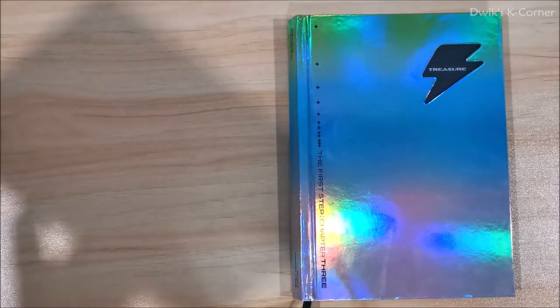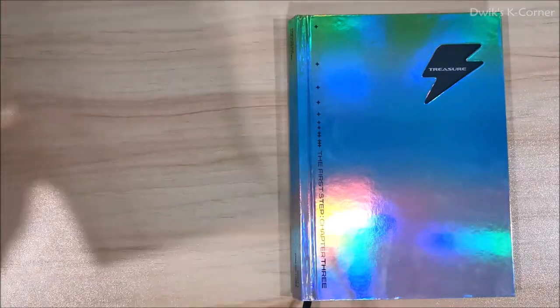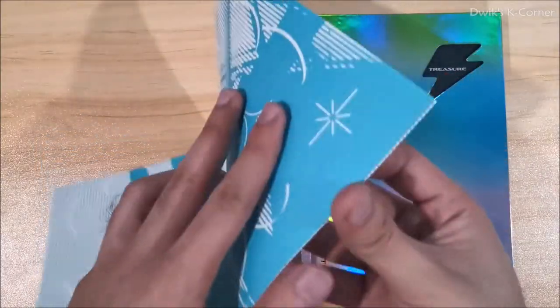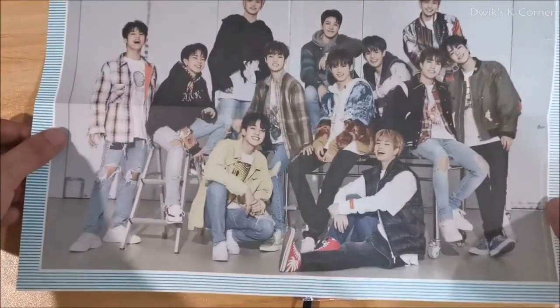Well, I'm hoping for the best on my next unboxing video, the first full album. So, alright, chit chat again. Let's proceed with the poster. I think this is just the same. Yeah, the poster is just the same. So, that's really nice.